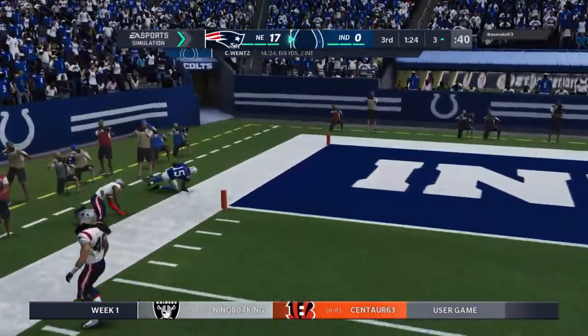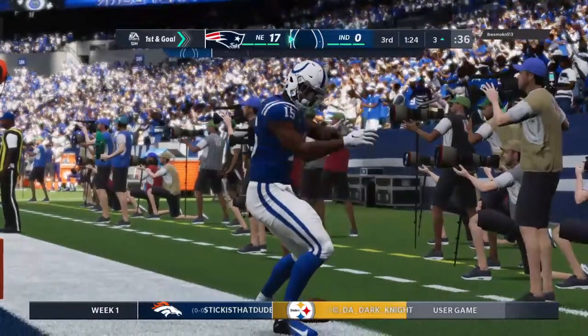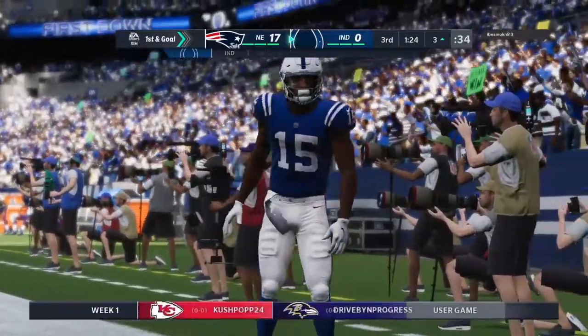Throwing now is Wentz. And he's got it. And out of bounds all the way down at the 3. 18 yards that time to push him up, 1st and goal.